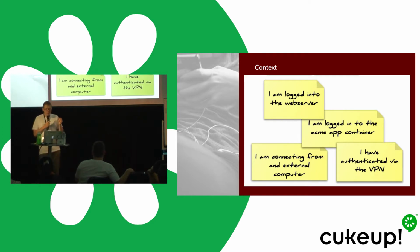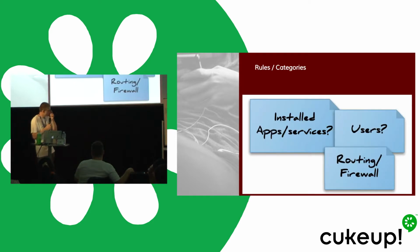So context, give me an example. When I think about context, where are the tests going to be running from? So I'm going to have a web server. I've decided we're going to have a web server. Okay, if you're logged into the web server, what's on there? Might be doing containers. Who uses Docker? Might be logged into one of my Docker containers. What's going on in there? I might be connecting as external. I might be logged in as a user. Like, what's a user-facing view of the system? Or maybe I'm on some internal network. What are my rules or categories?